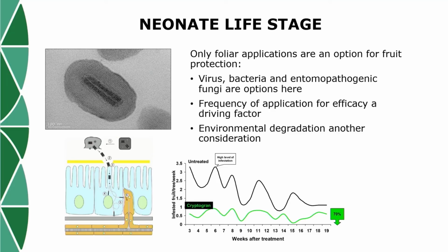There are some virus products, there's bacteria, and there's entomopathogenic fungi. However, the frequency of application required for efficacy is generally a driving factor for use here. Certain active ingredients require frequent applications, normally 3 to 5 applications, 7 to 10 days apart, to give the sort of efficacy required to manage a phytosanitary pest and limit infestation going into the packhouse.